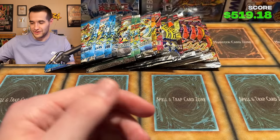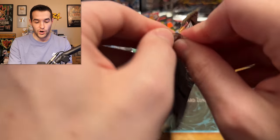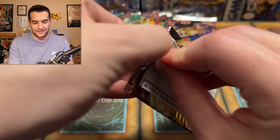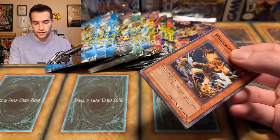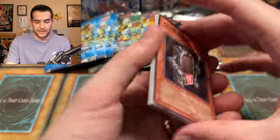Not a secret, but still, Retro Pack 2 Super, we'll take it. Our last Flaming Eternity, then we're all like literally OOG, like the first 10 sets after this. Destroying it completely, here we go. The Whirlwind Prodigy, 1, 2, 3, 4. Will we get an Ultimate Rare?